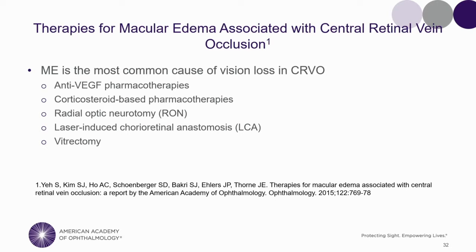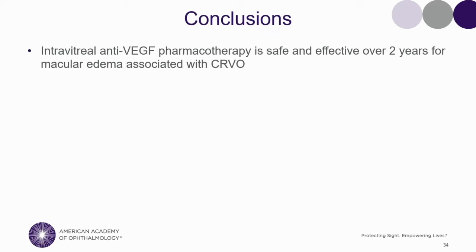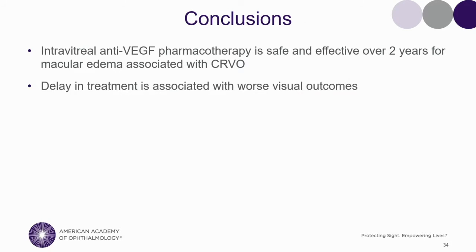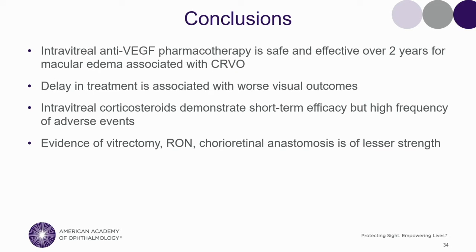And finally, Steve first authored an assessment on macular edema from CRVO. Over the years, many different interventions have been looked at, including radial optic neurotomy and chorioretinal anastomosis. And the question was, how safe and effective are currently available interventions for macular edema with CRVO? And to quickly summarize, intravitreal anti-VEGF pharmacotherapy is safe and effective for 2 years. Delay in treatment is associated with worse visual outcomes long-term. Corticosteroids demonstrate short-term efficacy, but high frequency of adverse events, and the remaining technologies have less robust evidence.